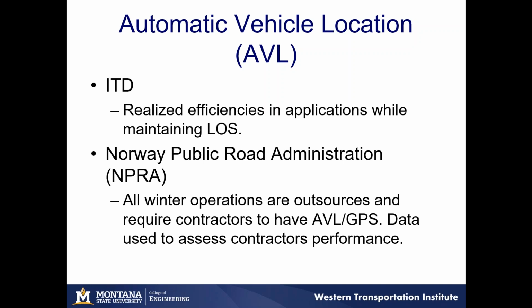The folks from Norway provided some great information. They have a unique situation compared to what we see in the United States, where they outsource all of their winter maintenance operations. And all of their contractors are required to have AVL GPS. And what they use that tool as is a performance measurement tool for the contractors. So that's kind of a unique application for us in the US, but not necessarily for folks internationally.